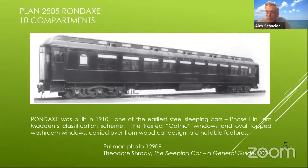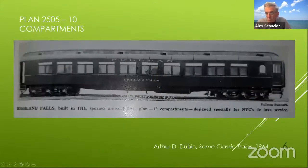So here's the first one. Rondax is an example of a 10 compartment car, one of the earliest all steel sleeping cars. In Pullman's specification terms, it's known as phase one. The frosted Gothic windows at the top of the window areas for each section and the oval-topped washroom windows are notable features distinguishing a plan one or phase one car. Here's another example, Highland Falls, built in 1914, specifically for New York Central service.